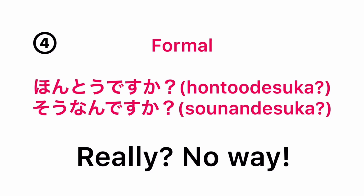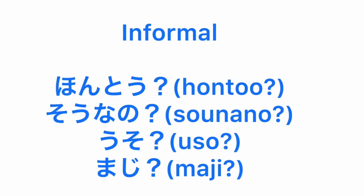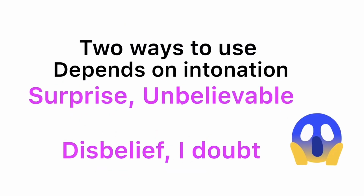Okay, so the next one is really or no way. Formal ways. 本当ですか？そうなんですか？ Informal ways. 本当？そうなの？嘘？マジ？ You can use any of them. But the young generation uses マジ a lot. There are two ways to use them. The first one, surprise. For example, 本当？嘘？そうなの？ Disbelief. 嘘？本当？そうなの？ So let's see the example.